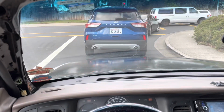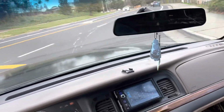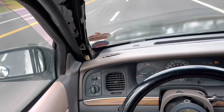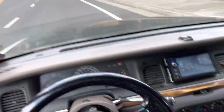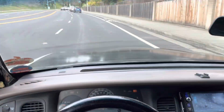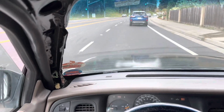Alright guys, so back from Harbor Freight, and two things and came out with all that. I don't even know if you guys can see that. I'm always doing something, but yeah. So I'm on my way home now. Hopefully it doesn't rain so I can patch these holes. And yeah, we'll see how it goes.